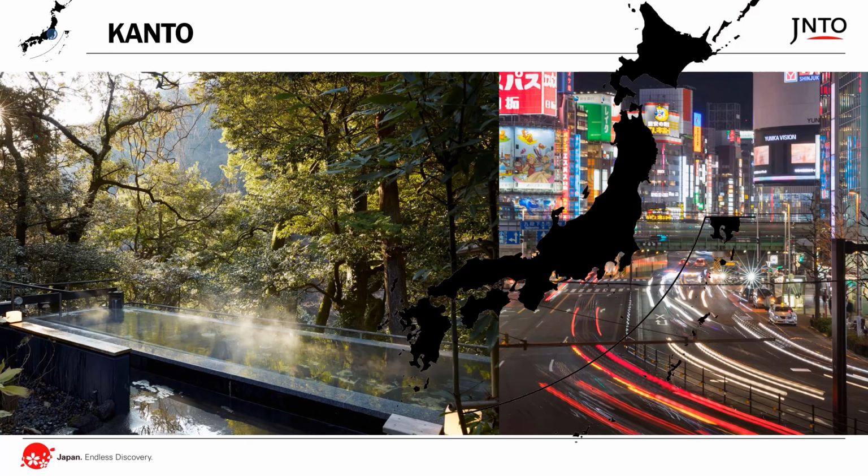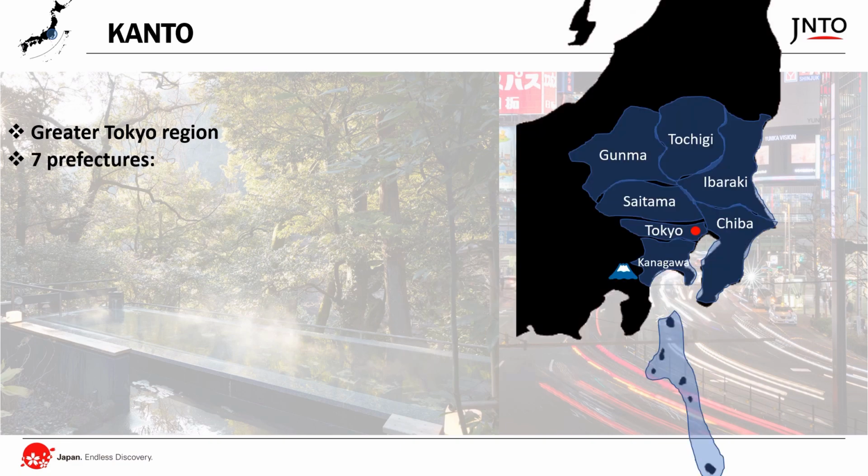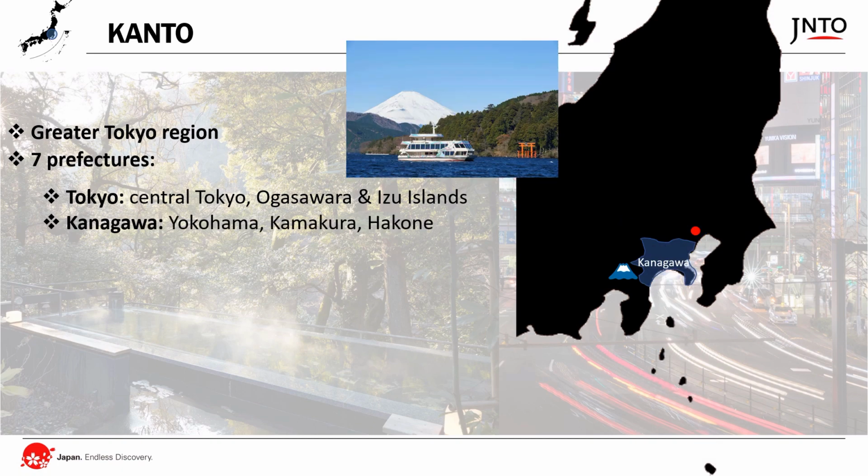Next, we have the Kanto region, which is basically the Greater Tokyo region. It comprises 7 prefectures. Firstly, Tokyo. Of course, it's best known for being the capital of Japan, but aside from that, this prefecture also encompasses a number of islands further south, where you can enjoy some incredible nature and even scuba diving.